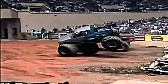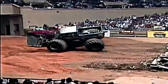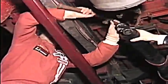It's action like this that sends drivers and crews scrambling to patch up these road warriors. These men are pushed to the limit in between rounds or working through the night to get things fixed for the next day's show. When it comes to tractor pulling, monster truck, and mud racing, the drivers aren't the only ones who shake, battle, and roll.